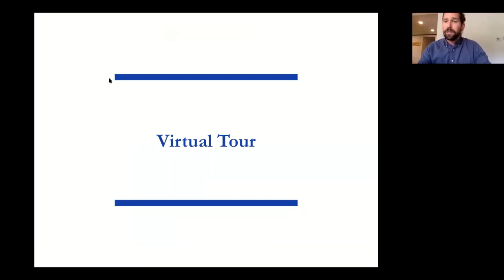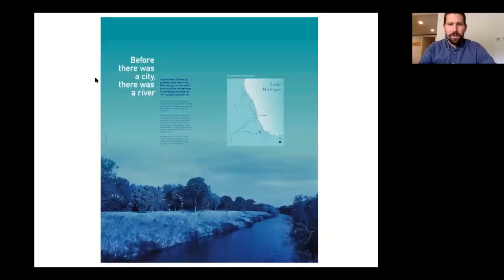So now I'm going to give you a sneak peek at those new exhibits. I have not included all of them, so you'll have to come to the museum to check out all of them and to see them in person. So we will start here with the lobby panel. This will be about 8 feet tall, and it will be the first thing you see when you walk into the museum. Before there was a city, there was a river.